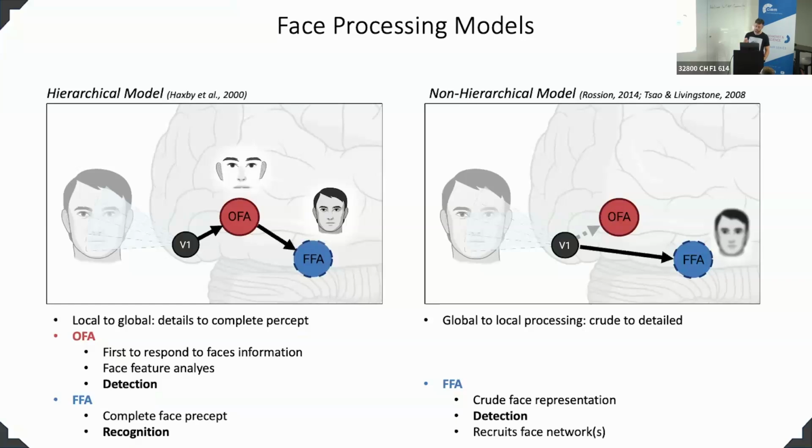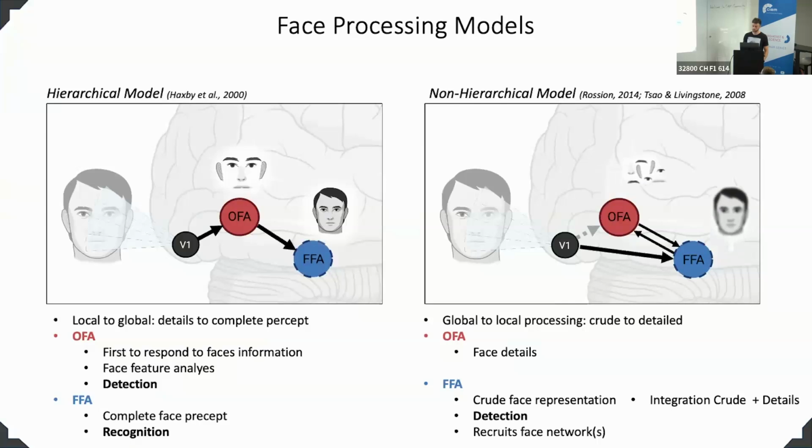And then once a face is detected, other regions are recruited. One of those is OFA. OFA is involved in the detailed analysis of faces, provides that information back to FFA, and at the level of FFA, or potentially more frontally, there's an integration process of these two, which then allows us to recognize an individual. And so according to this model, OFA contributes to recognition, but so does FFA.